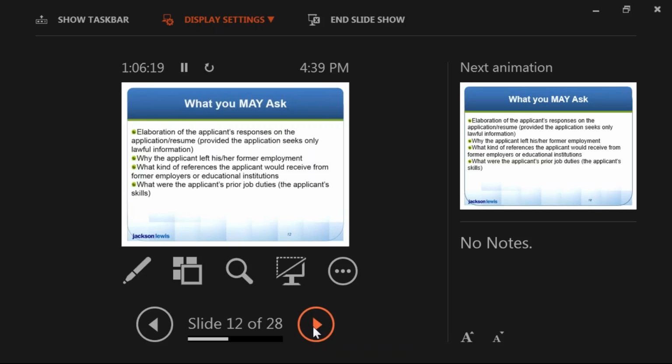So we want the person to elaborate a bit on their responses to the resume. So you've taken that lawful application process, you've obtained some information, and now you're asking them to elaborate on it. Think back to the slide with the open-ended questions. Lori, would you please explain for me what you wrote on your application about your work history at the XYZ company? Lori, would you please elaborate for me on what you did that was a success when you worked for the XYZ company?